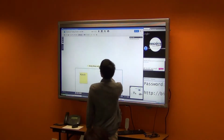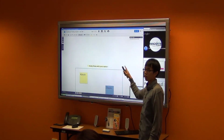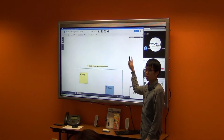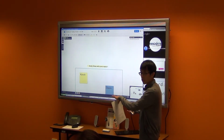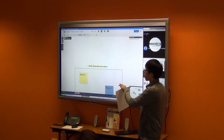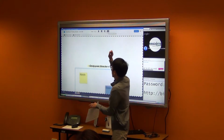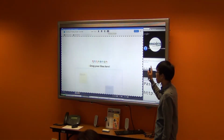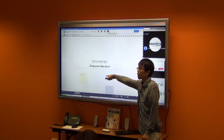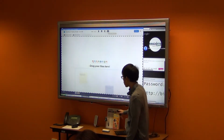This is more useful if you have a whiteboard with a web page you want to talk about. You can insert pictures here too. It also supports Word files, PowerPoint, Excel and PDF. You can drag the PDF file onto the board, and it will insert it. That's right.